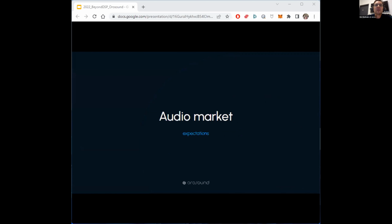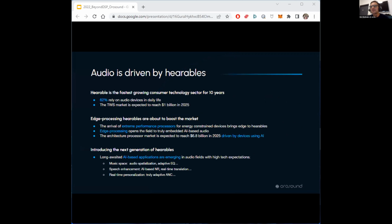So our expectation about the audio market: I think I've seen the list of the attendees today, so I think almost everyone here is aware of the impressive growth of the hearable market, especially for true wireless stereo earbuds. We expect that this trend will continue in the following years, and I think the arrival of GAP9-like DSP platforms is key for that, because, as Martin said many times, it allows us to have time domain, frequency domain processing, and AI algorithms running together on the same platform.